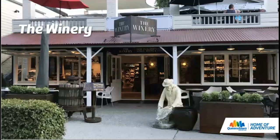The Winery is another really good one to touch on here. They're the world's largest specialist New Zealand wine store with 2 locations. There is one in central Queenstown in the mall, and the other pictured here is in Arrowtown. At the winery, clients can taste over 80 award-winning local, single vineyard and reserve wines from boutique wineries from across New Zealand, many of which don't have cellar doors, so it makes it a really great one-stop shop.